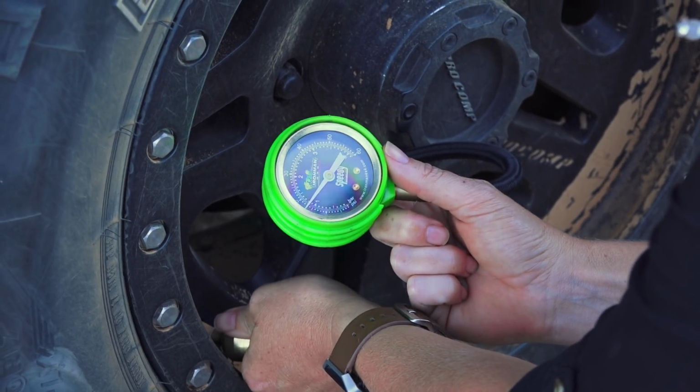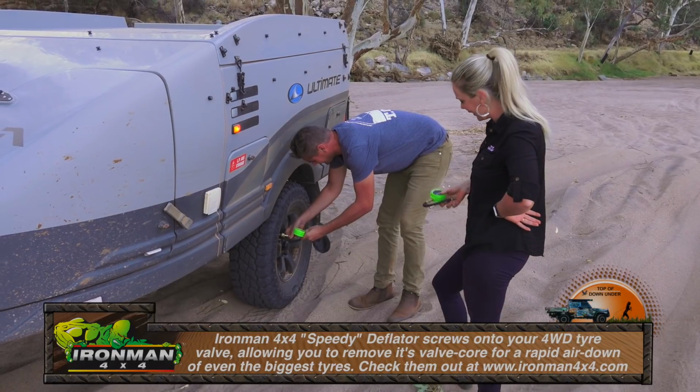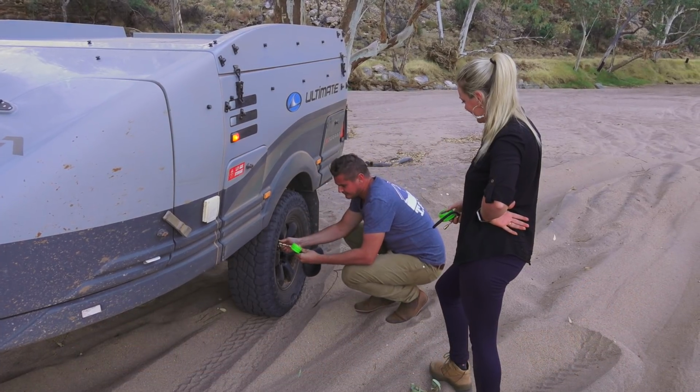Tell you what, with these speedy tyre deflators, it takes no time at all to let the tyres down, does it? They're quick, aren't they? Especially awesome when you've got a mate to help. Can't believe what I've done until now.